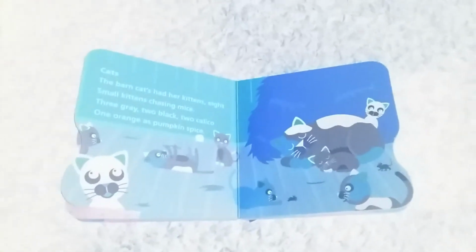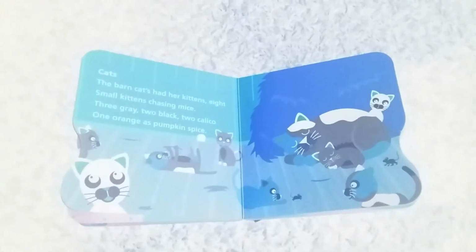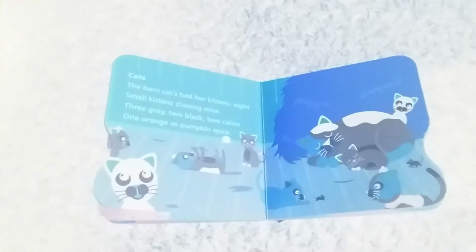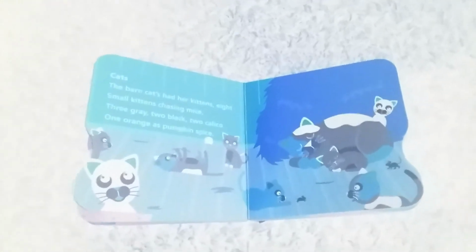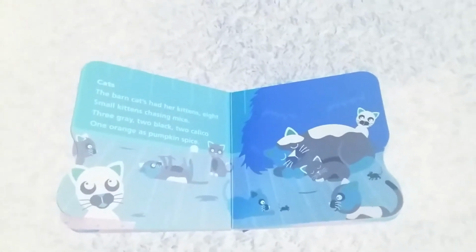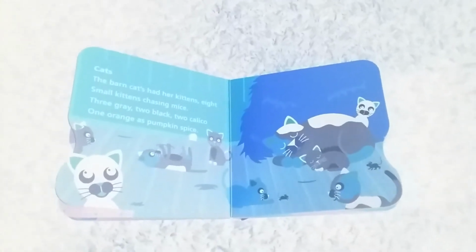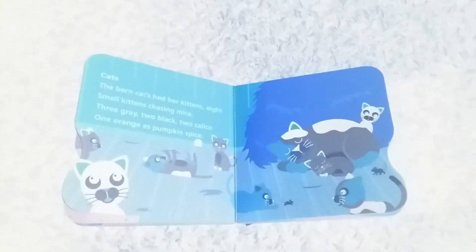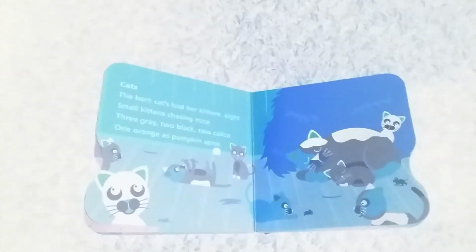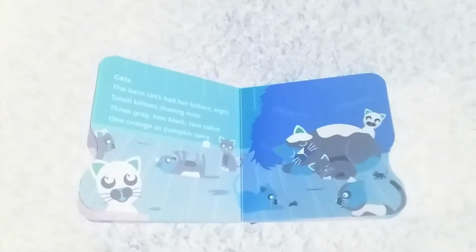Cats. The brown cats are the kittens. 8 small kittens chasing mice. 3 gray, 2 black, 2 calico, 1 orange is pumpkin spice. Which of the smallest mouse? Where is the orange kitten?